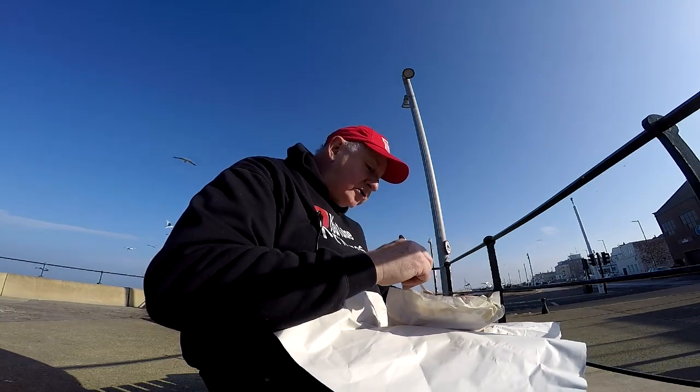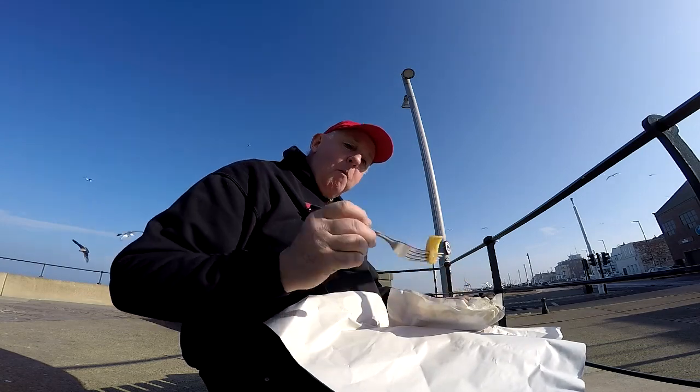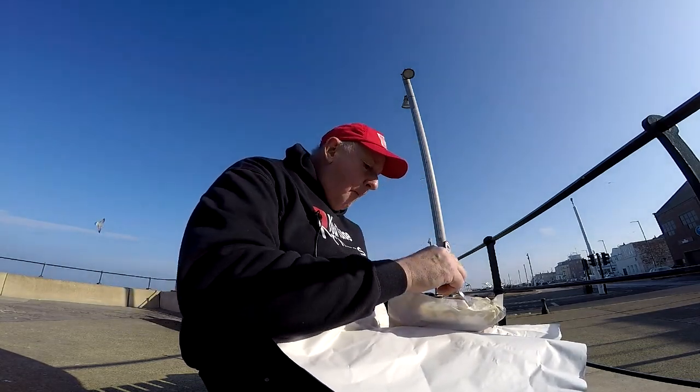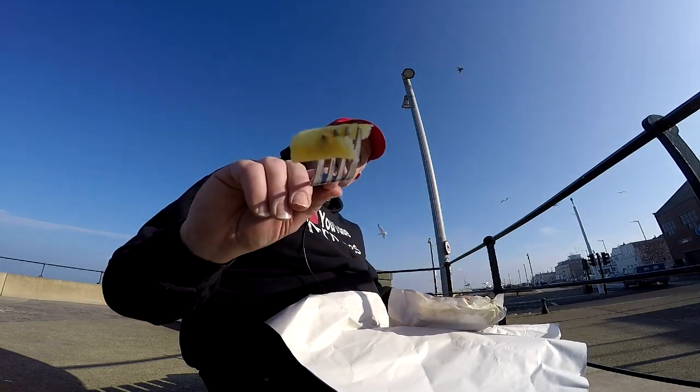Fish is really nice. Nice batter on it. And chips. Some crispy on the outside, fluffy in the middle.